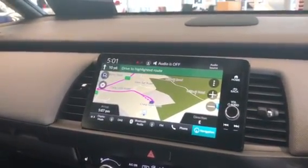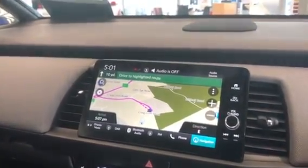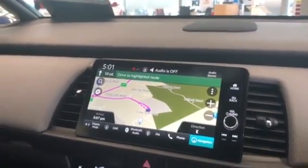This particular model has keyless entry, satellite navigation, all for your convenience as well.